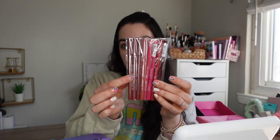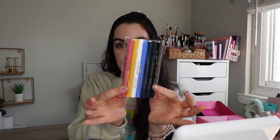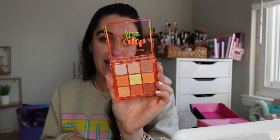Eyeliners, like a crazy amount. We have these gel eyeliners, which are more like blacks and tans and browns, and then these neon ones, which are really fun. It's like greens, blues, yellows. They also sent me lip liners, which is so nice. These are the gel lip liners from LA Colors, and they sent me these Mark and Line felt tip liners. I will also try these out today. Got a look at the Peach Fuzz palette that they sent me.